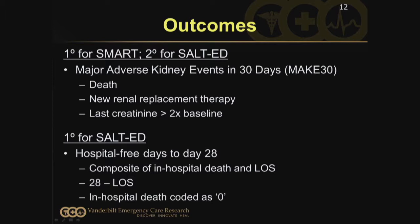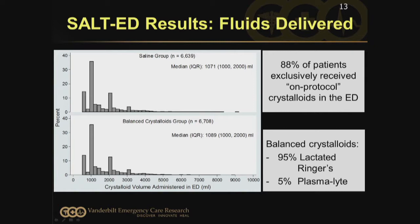Here are the results. So fluids delivered. This is the emergency department trial, so non-critically ill patients in the ED who end up on the floor. What you see in the histograms are the fluid volumes administered, a median of about a liter in both the saline group and the balanced crystalloid group, with common fluid orders for 500, 1,000, and 2,000 milliliters, as you would expect. Protocol compliance was excellent, with 88% of patients in both groups receiving only on-protocol fluids, meaning during saline months, 88% of patients receive saline and no balanced crystalloids, and similar for the balanced crystalloid months.